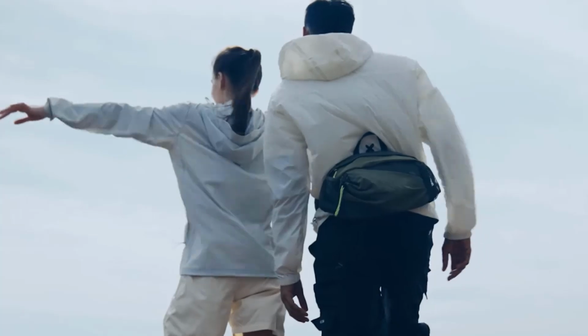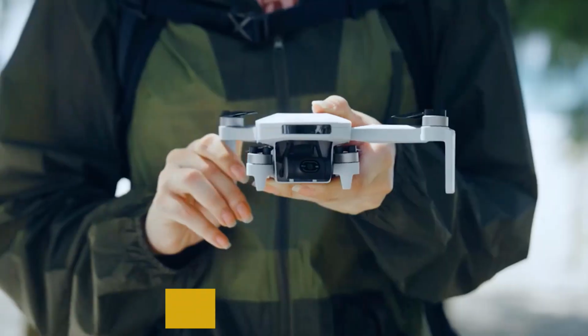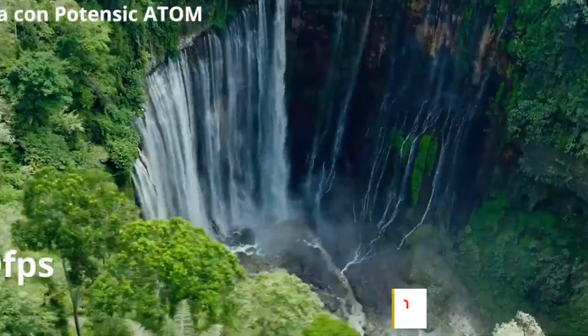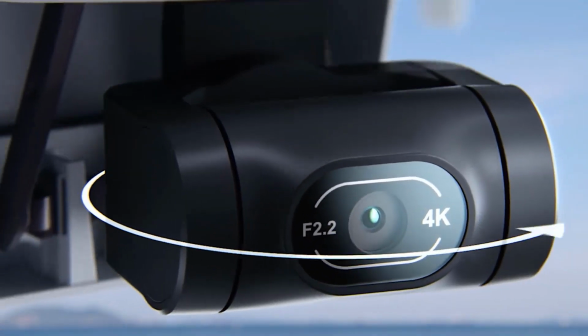Every flight brings a sense of freedom and adventure, allowing adults and beginners to explore landscapes and cityscapes with a fresh perspective. The drone delivers stunning 4K visuals with remarkable clarity, preserving every detail of scenery, movement, and light. Its 3-axis gimbal ensures smooth, stable footage, transforming ordinary moments into cinematic experiences that feel alive and immersive.